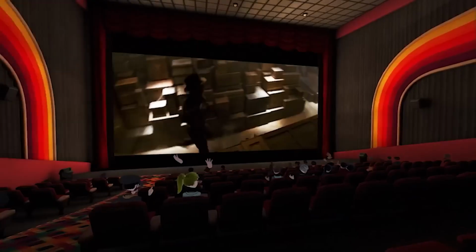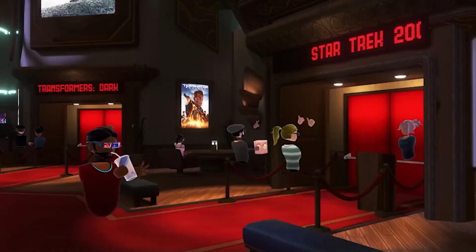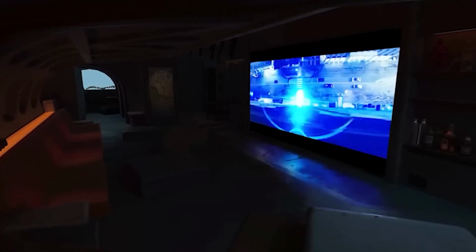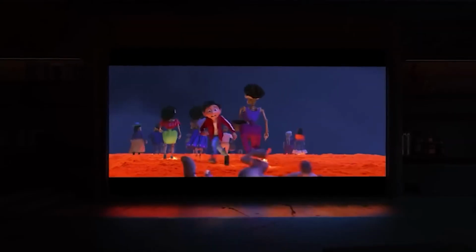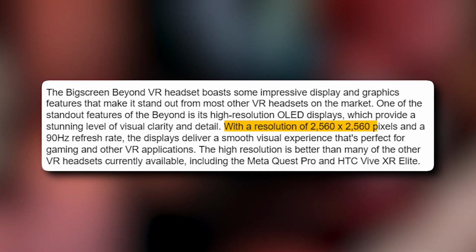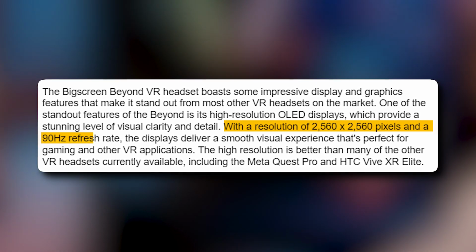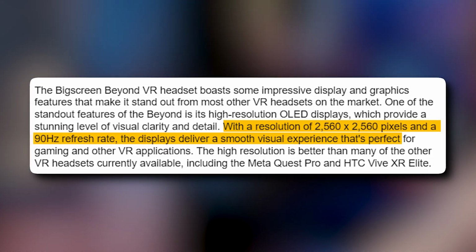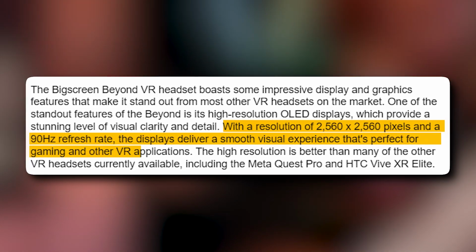The Bigscreen Beyond VR headset boasts some impressive display and graphics features that make it stand out from most other VR headsets on the market. One of the standout features of the Beyond is its high-resolution OLED displays, which provide a stunning level of visual clarity and detail. With a resolution of 2560 by 2560 pixels and a 90 Hz refresh rate, the displays deliver a smooth visual experience that's perfect for gaming and other VR applications.